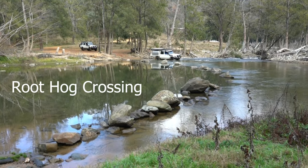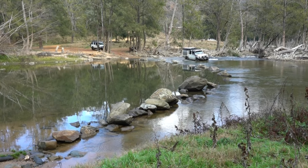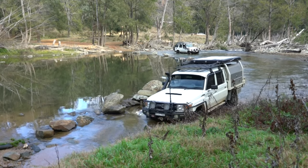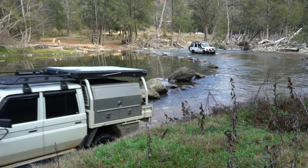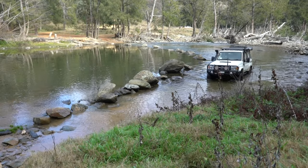The Root Hog Crossing is an alternate route that links the Bridle Track to Root Hog Road and to Bathurst. It was for a while the bypass to access the northern end of the track from Bathurst after the rock fall. There's non-designated campgrounds along the west side of the river here, but there is private property very, very close by, so it needs to be well looked at.